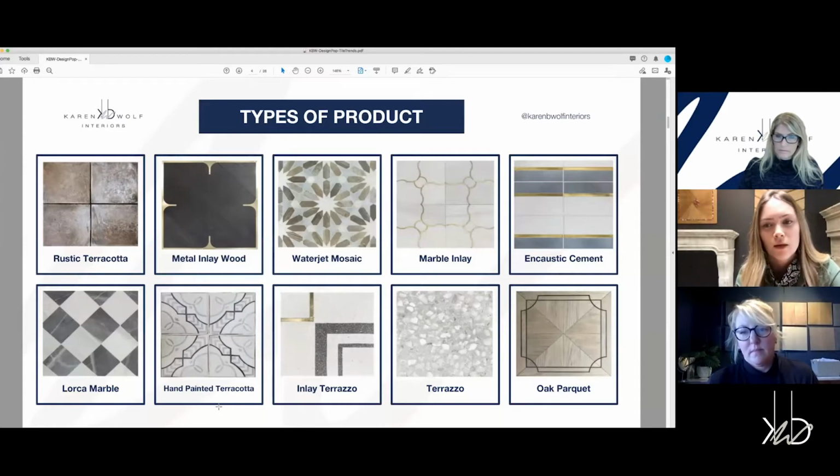We also are working with color blocking in a new way for our collections, with our encaustic cement line being Kavim, as well as the Basil collection, which is terrazzo with brass inlay. So you'll see a really cohesive tone throughout each of our lines in terms of the way that the colors and texture play together, but all very much rooted in this old world sense of tradition.